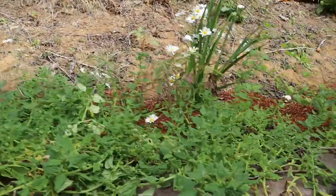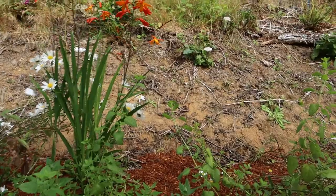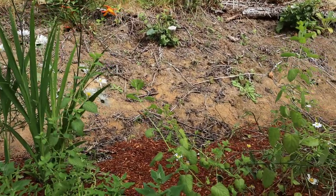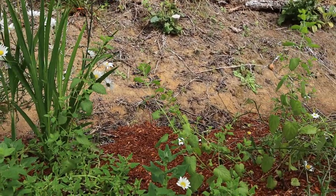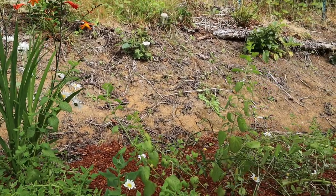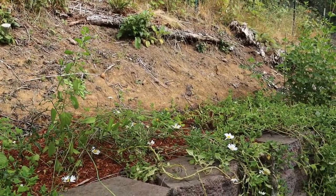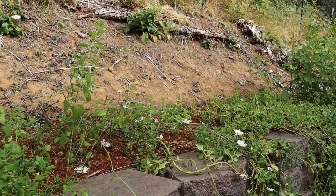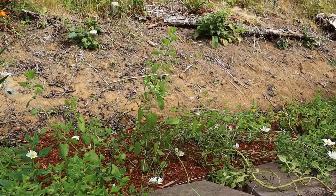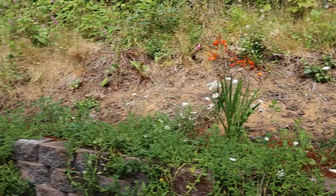So this is literally crocosmias. Those will grow up that bank and create a mass and choke out the weeds and not allow the weeds to grow. So the goal is to slowly, systematically get rid of the weeds and continue to plant the extra plants I have all over this yard up on this bank. So when I look out from the kitchen window, which is right there, I will see a beautiful wall of flowers, right? Can you just imagine that?